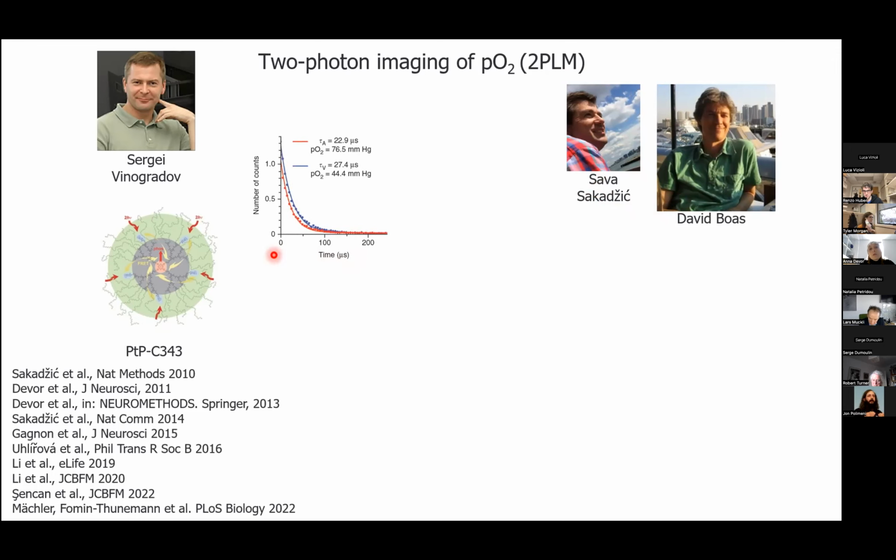Now, I already told you that it's a phosphorescent probe. What it means is that there's a phosphorescent decay after a laser excitation pulse. We use pulsed lasers, with a pulse of maybe 50 femtoseconds or 100 femtoseconds. And then, on a microsecond scale, there's going to be a decay. The probe gets excited, and at some point it emits this phosphorescent photon. It's a so-called forbidden transition on a quantum mechanical level, and as a result of this, it takes a longer time.